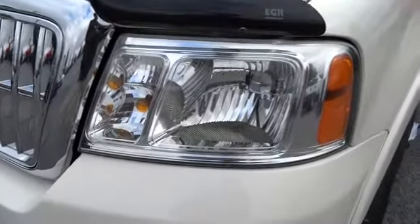climate control. A vehicle like this doesn't come along every day. Come in and get it before someone else does.